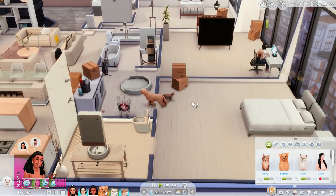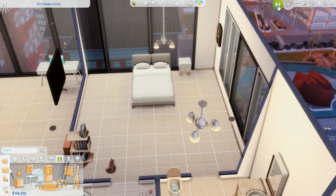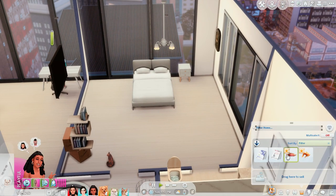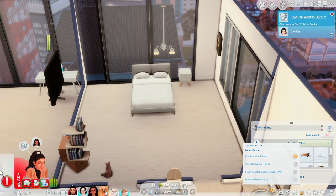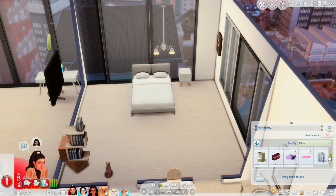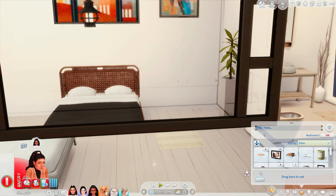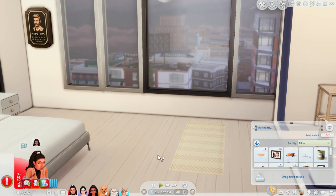Oh, and before I forget, I want to put Anastasia's yoga mat in her room. Did she not bring it? Oh no, that's Phoebe. Anastasia, where's your yoga mat? Okay, here. I think I'll just leave that like that for now. The next few episodes, like I mentioned before, I will have her start decorating their rooms.